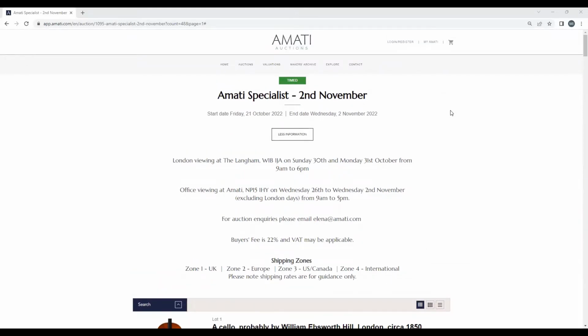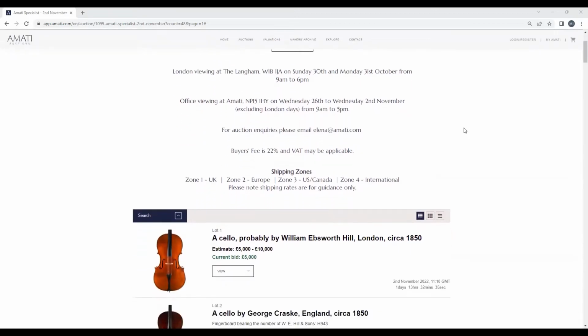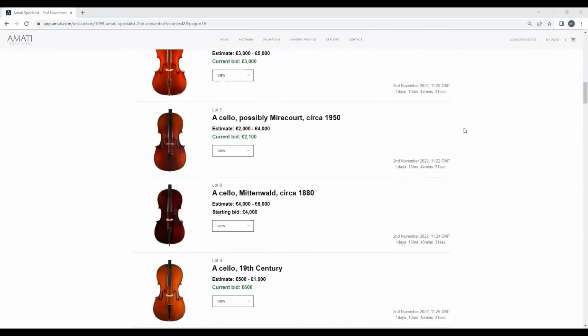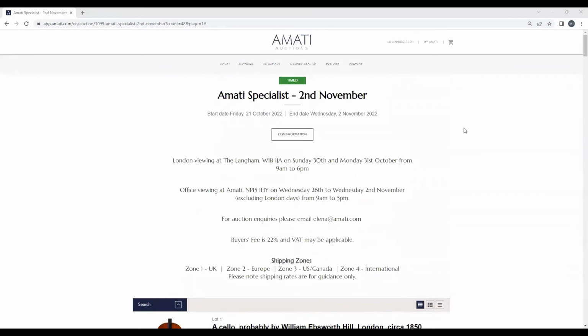So a couple of people recently have asked if it's possible to look at a few instruments in an auction rather than look at every single instrument and just briefly go over it. They want to know if it's possible to just cover a few key things which are interesting or that we think are worth investigating a bit further. So that's what we're going to attempt to do in this video.